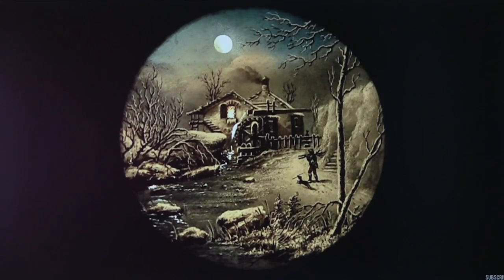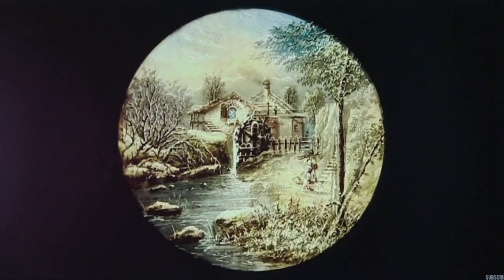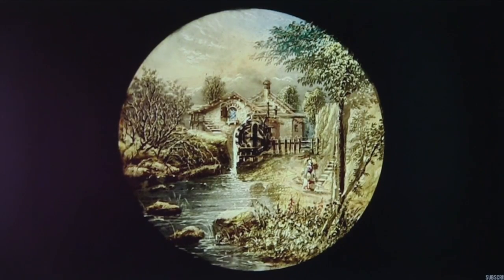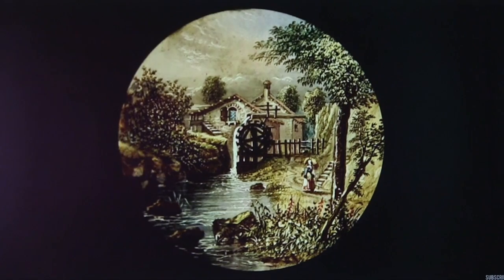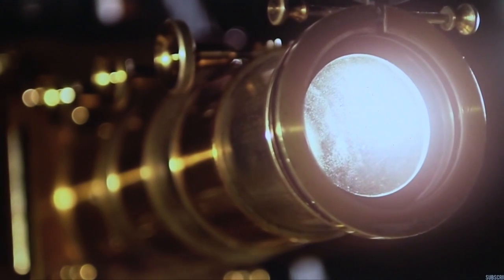And also, if you bank up your lanterns, with two or three lanterns working in tandem, then it's possible to produce transformations, dissolves, all kinds of wonderful tricks. And that, in a way, is why it's called a magic lantern. And it retained that name right up until the beginning of cinema and beyond.